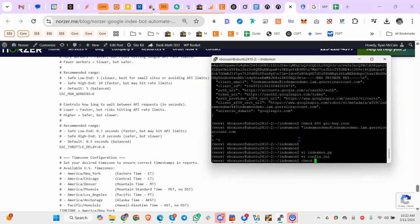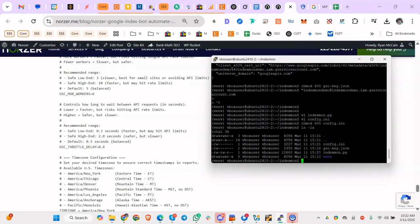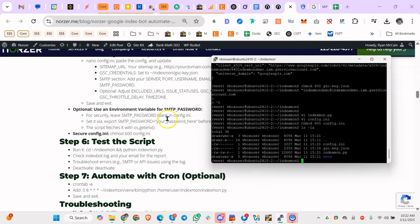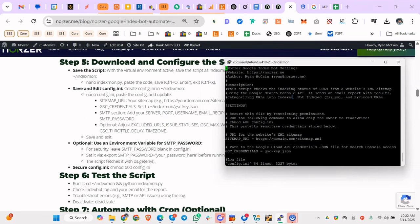Okay, this is where I would chmod 600 config.ini, which basically means only you can read and write to it. You don't need to get into Linux permissions. Everyone else in the group cannot. Now you can see read, write, and read for other people on the Python script, but who cares? There's no personal or sensitive stuff in the Python script. So now we need to go into config.ini and start changing things. So you can see we did chmod 0600 on config.ini.